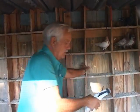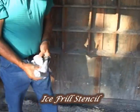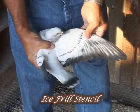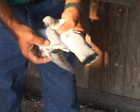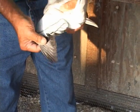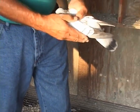pretty. And this bird, now it shows the toy, you can see it, but it carries the frill. So what I want to do is, in addition to these white wing bars, I want a white tail bar, and in these feathers, and you can see it starting to show, I want the frill stencil wings.